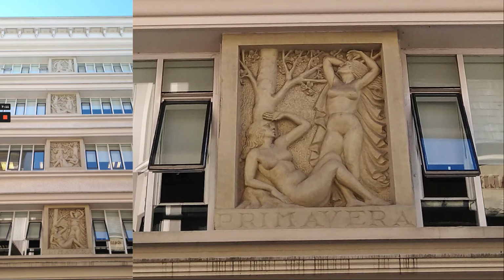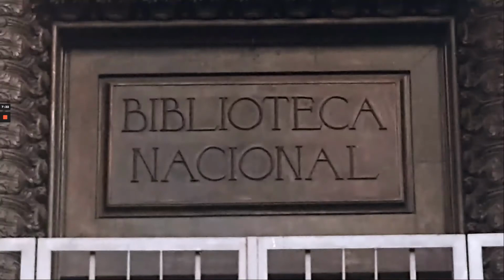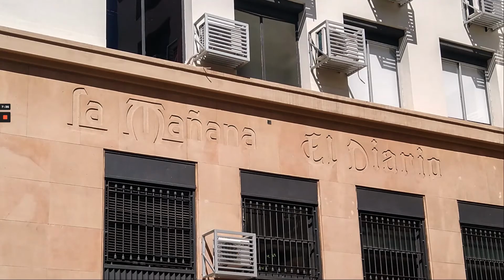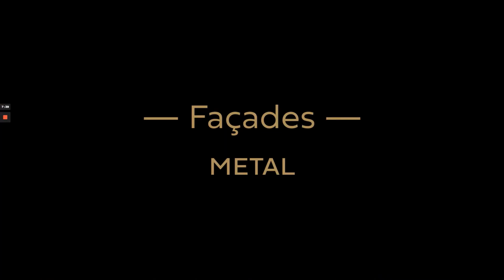We have many examples from the 30s and 40s. This one from the 40s is particularly nice, in my opinion. And then we go into the 50s. This is an older building from the late 1800s, but it was repurposed, and the lettering is from that time in the mid-50s. And with this, we go into the metal lettering of facades.